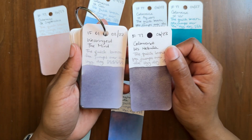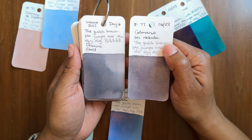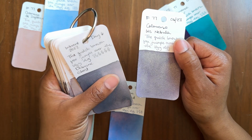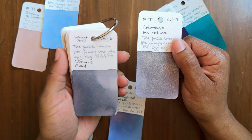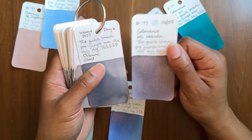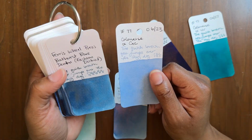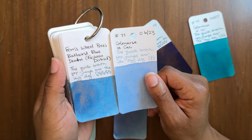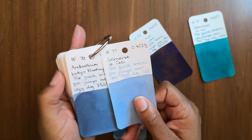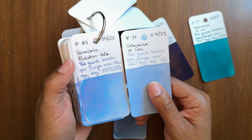Wearingle Gold of Mind is more of a gray color. It looks more blue. Diamond Ghost. See, now this kind of helps me to better understand. This is one of the colors that I really, really appreciated in the Inkvent 2022. Iris Nebula is so very close to Diamond Ghost. Wow. It's very similar to Ferris Wheel Press Bathurst Blue Denim. It just has a shimmer, and it looks to be a little bit more saturated. So very similar. These two are similar. Indigo Bunting Blue. Looks like it's a deeper shade. Yeah, it's just slightly darker.